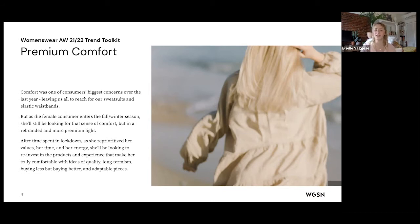So this is the trend concept around premium comfort. Again, looking for that comfort in all of the unexpectedness of the season coming ahead, but still having that premium caliber and quality as she looks to adapt comfort past its first wave of the pandemic and into a more elevated light as she moves ahead.